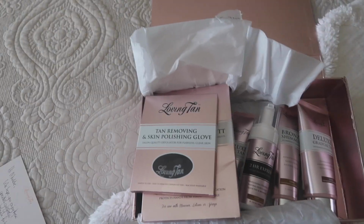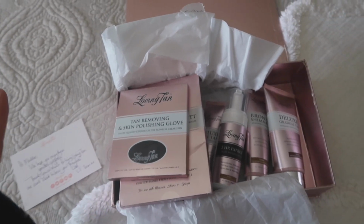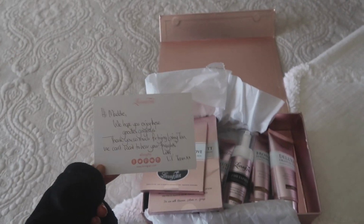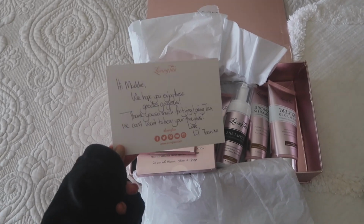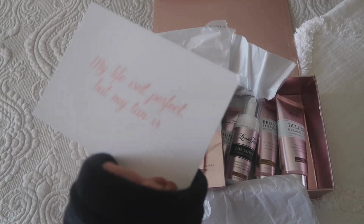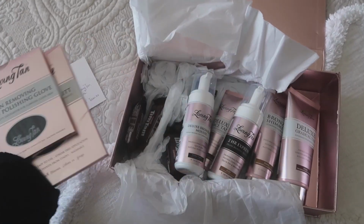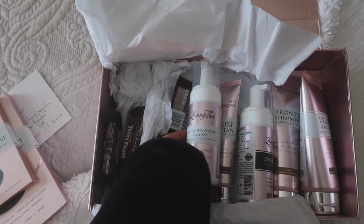Okay guys, so I just got home from taking Ryan to the airport, took a little nap, made my bed, and I just got out of the shower, and I wanted to show you guys this cute little package I got from Loving Tan. They sent me some Christmas goodies, so this arrived when I was gone for Christmas, but they sent me all this amazing product to try.